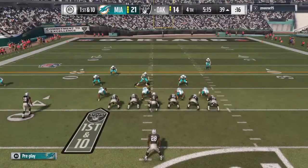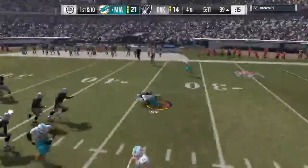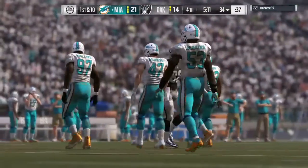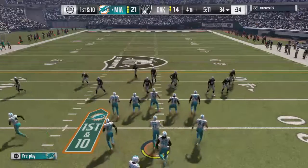You know, the defense is trying to guard those sticks and keep people in front, but somehow, looking for Cooper, and it's intercepted. It's picked off by Jelani Jenkins. And his guys are going to take over at the 34-yard line. And the Dolphins are getting set to go here.